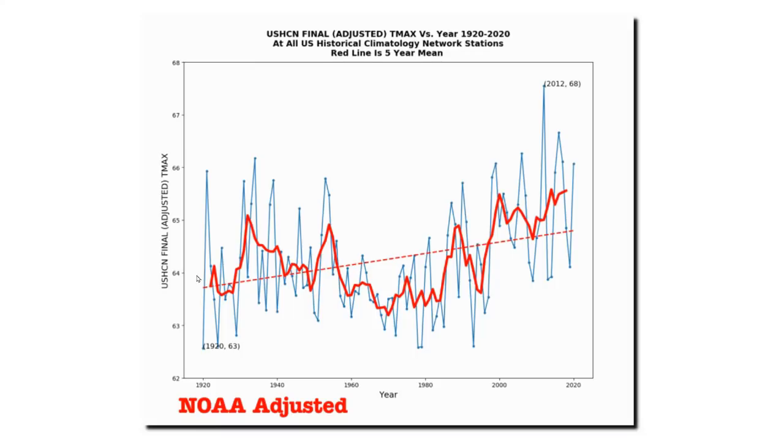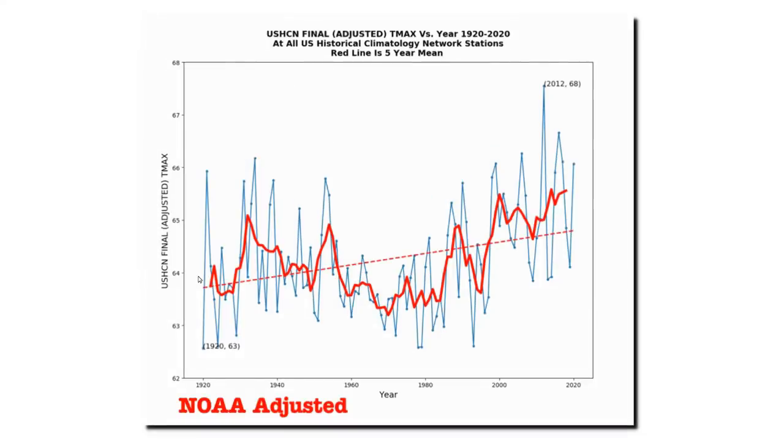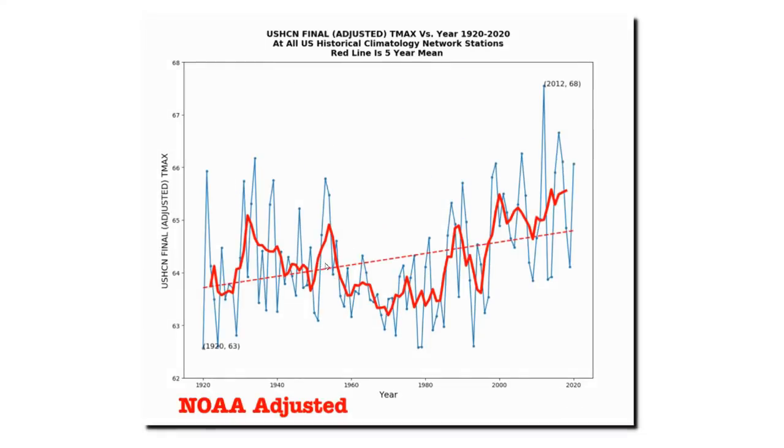Let's flip back and forth a few times between the adjusted warming trend and the actual measured cooling trend. Warming, cooling. The warming is created by tampering with the temperature data. The 1930s were extremely hot, but government agencies have erased the heat of the 1930s.